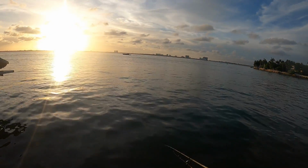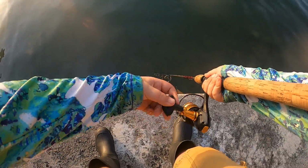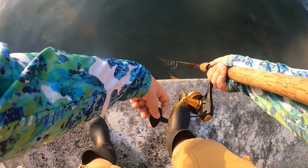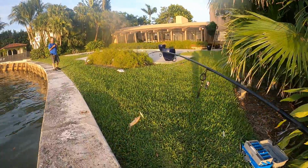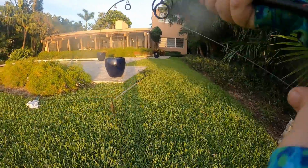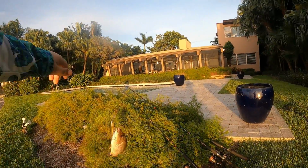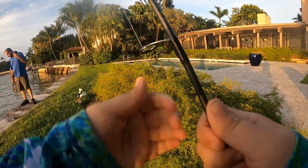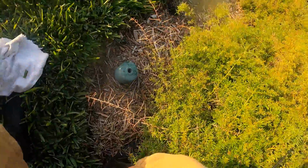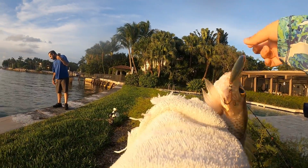All right, guys, so I'm gonna cast the lure right over there. Let's see if we can get our second mangrove on the lure. That is so awesome. Oh my God. Guys, they're chewing on the lure. Look at this. Oh my God. Mangrove snapper on artificial lures. This is insane, you guys. Holy moly. Look at this.